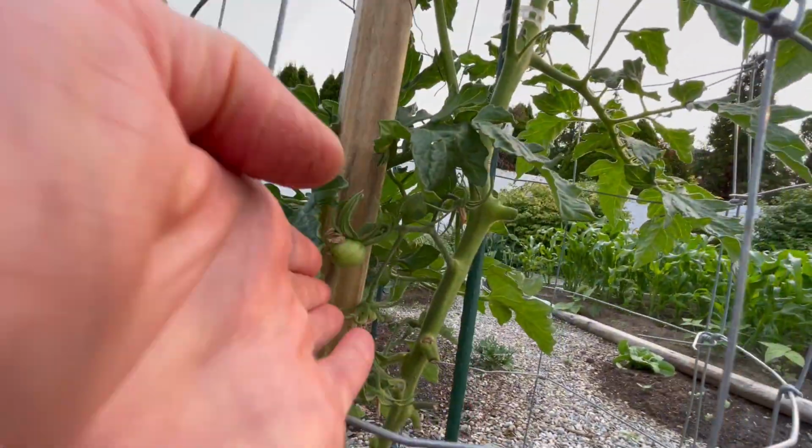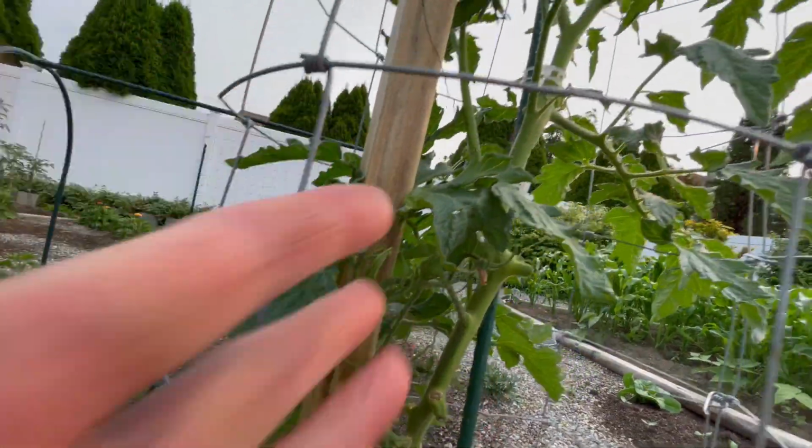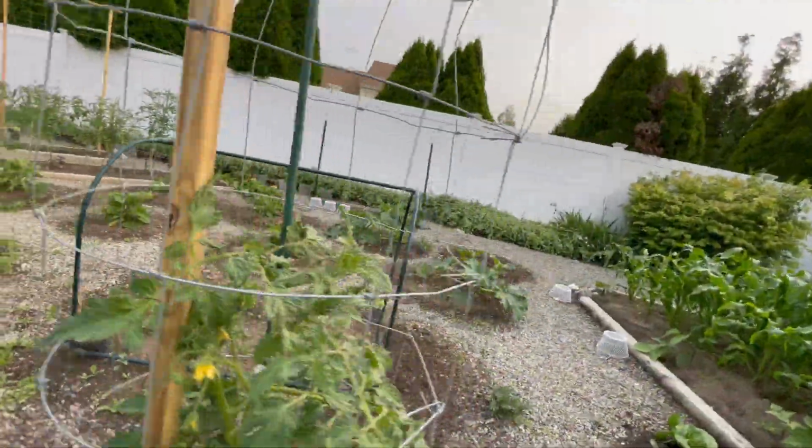So here's a beautiful little Dr. Witchy's, again a very healthy bottom. So these 2 tomatoes are doing wonderfully.